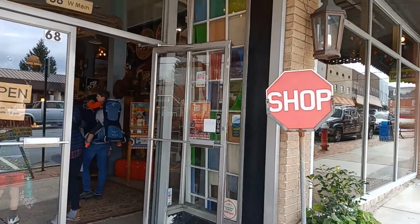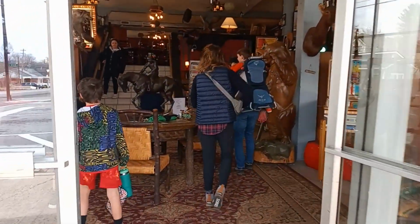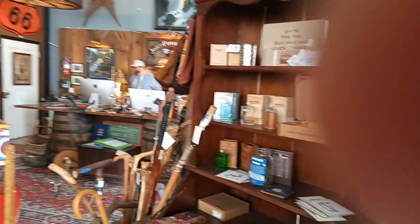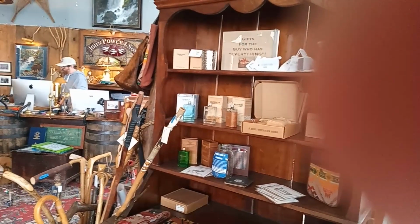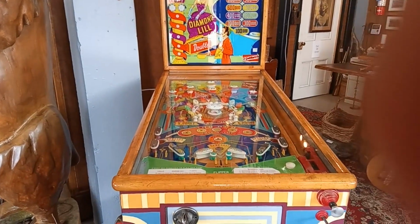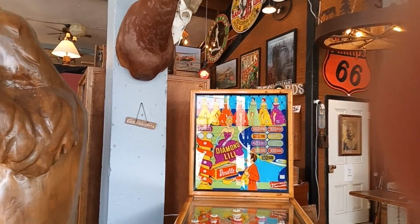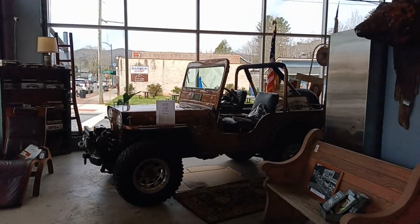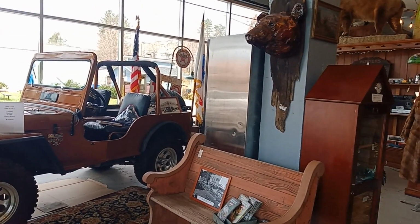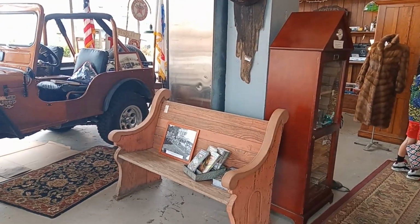Okay, folks, it appears we can get inside this one, so let's see what we can find in here. There we have gifts for the guy who has everything. Wow, an old pinball machine. Diamond Little Double, I guess. And there, I think that's a classic Jeep and a little gabled display to the right there, and a bench with some books.